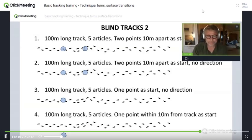And then in step 4, we make it a bit harder by saying that the track has passed within 10 meters from a certain tree or a lamppost or a car. So then the dog handler knows the general area where to search for the track, but not exactly where the track is, and does not know what direction the track is going in. So this is one example of a progression for doing that kind of training.